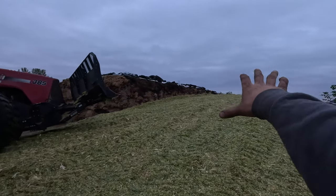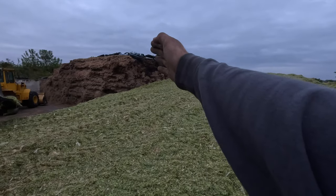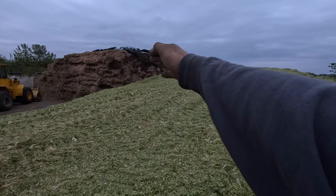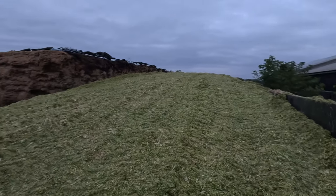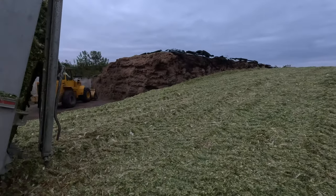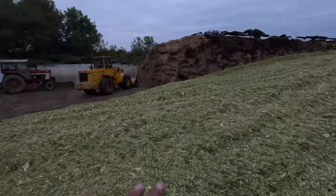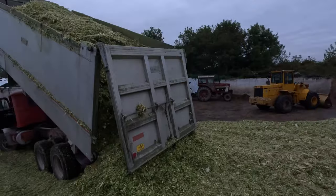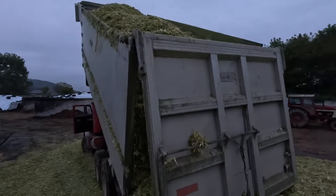The goal is we're gonna cover this back part once it reaches the front of this, where we're feeding off of. We're gonna cover that back part, and these sidewall plastics will pull up and over, and then we'll be able to encapsulate this well and then build a bunk out here. But we are getting right after here today.